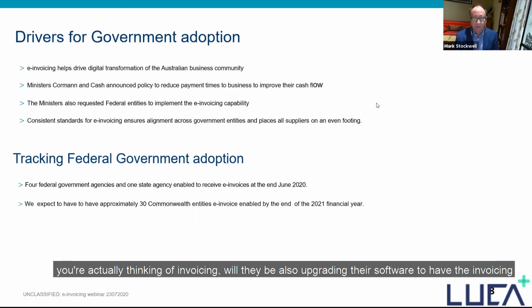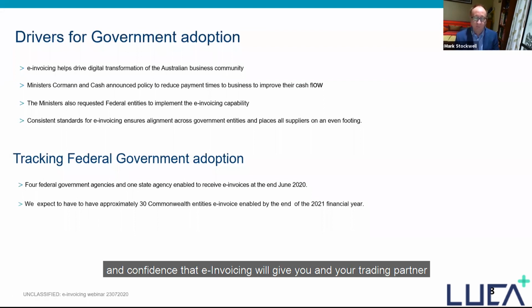Will they also be upgrading their software to have e-invoicing, and enable you both to benefit from the greater efficiencies, the security and confidence that e-invoicing will give you and your trading partner. So those are my key messages for today, and I'm going to pass back to Daniela.